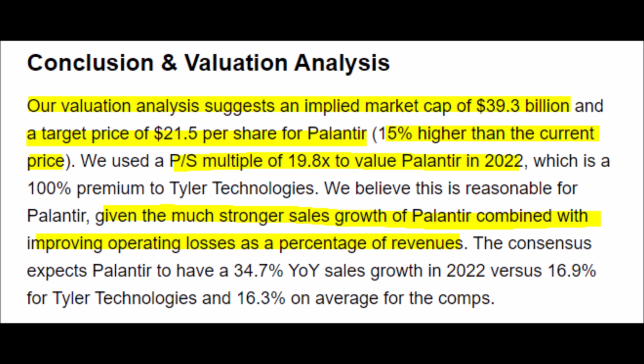So to get PLTR stock for so cheap, this is insanely impressive, and I want to get on the wagon right now, which is why I continue to average down my price. Palantir has an implied market cap of $39.3 billion, which sets its actual share price at around $21.50, which is around a 15% increase from its current stock price.